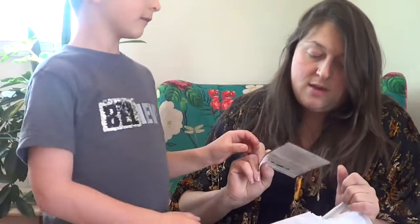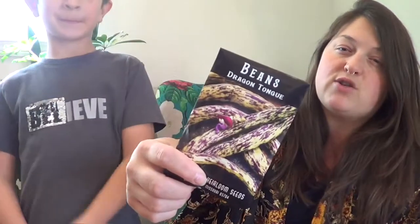We got rutabagas. Right here is a lettuce. This is lettuce. Oh, I thought that was a G. Okay, here's lettuce. These are great. They were pest resistant last year and super prolific, so I really enjoyed them, and everybody really liked it. And then we do every year the dragon tongue beans. They're just really pretty and they're very tender.